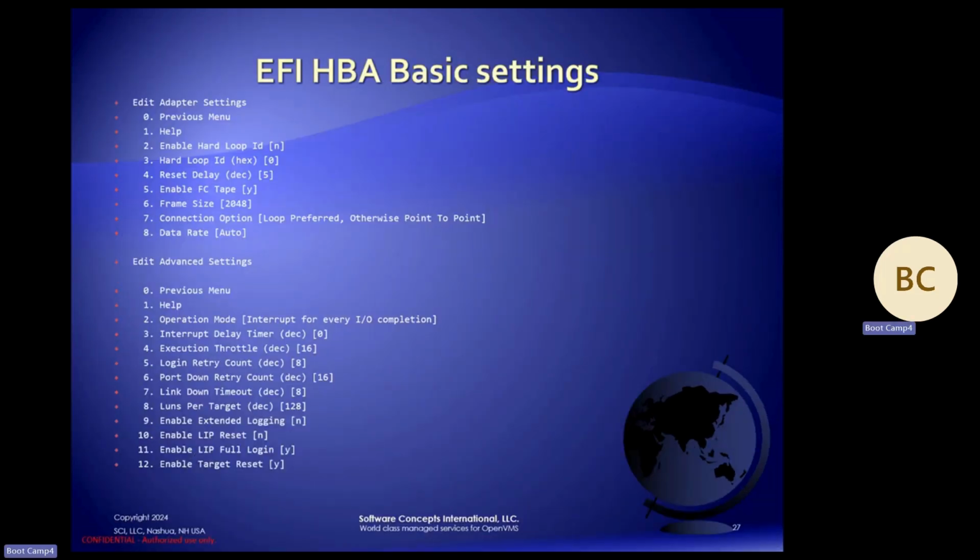So some basic settings, stuff we may not use: loop ID, because we don't do loop connections, connection option, loop preferred, otherwise point to point. If you can't find a loop, this is not how it should be set. It should be set point to point, forget everything else. That's all we support, is point to point. Why bother interrogating the SAN to see if there's a loop out there we can connect to point to point? So you cannot connect an Itanium to an array, right? You have to connect an Itanium to a switch to an array, right? So that is the right setting. This is run.